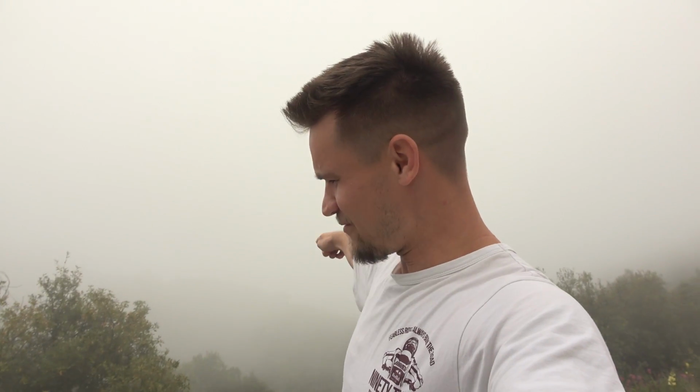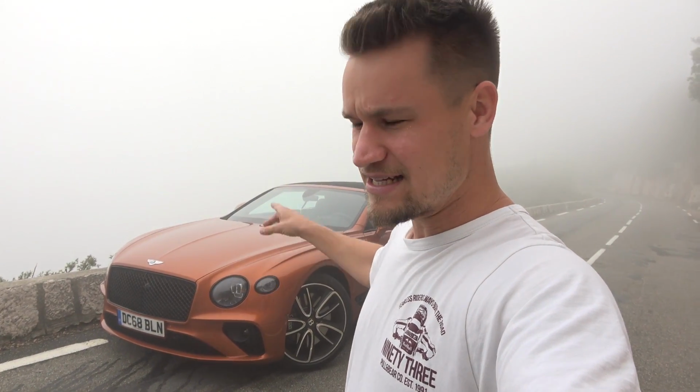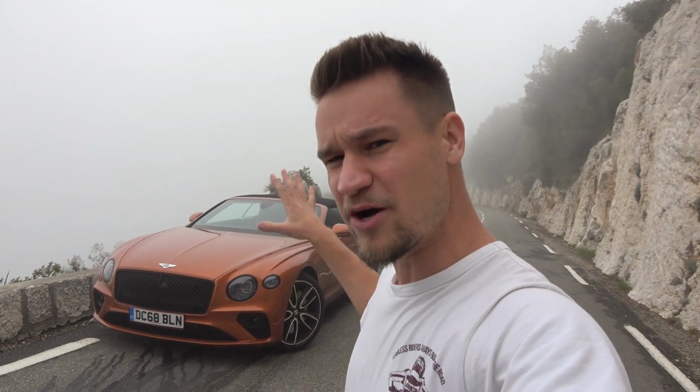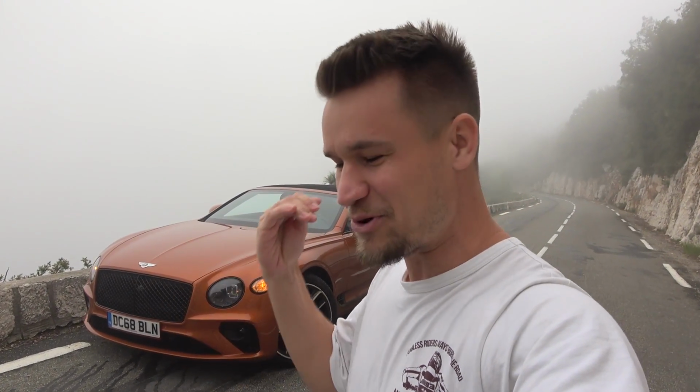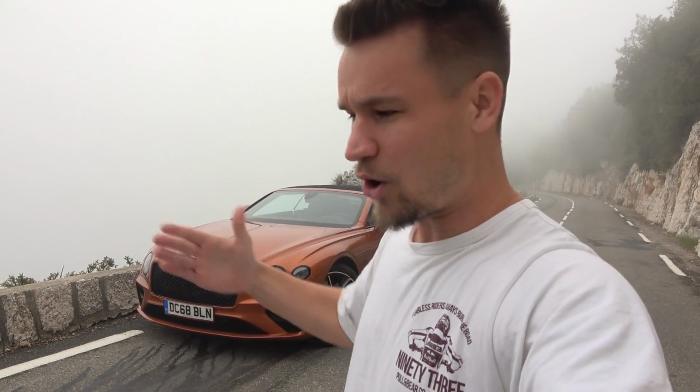Believe it or not, down there is Monaco, but because we're 1,500 meters up on a cliffside, we're in a cloud. Behind me, we have the 2019 Bentley Continental GTC, and today we're going to be putting this fully to the test. Bentley say this is the ultimate grand tourer, and seeing as our starting point is Monaco, we've got the whole of the French Riviera, we've got Italy on our doorstep.